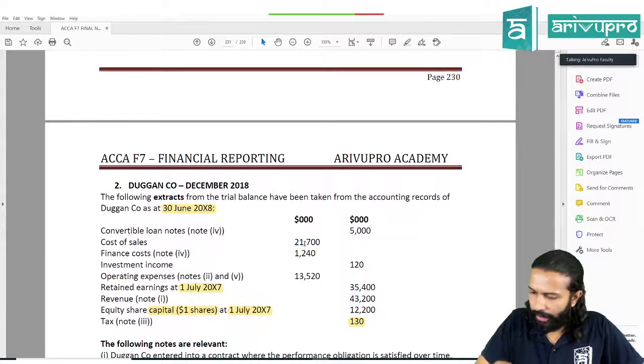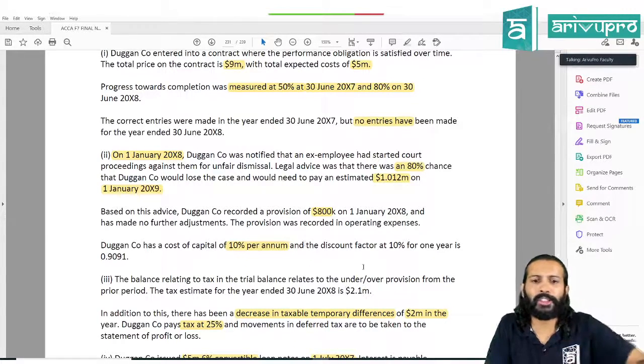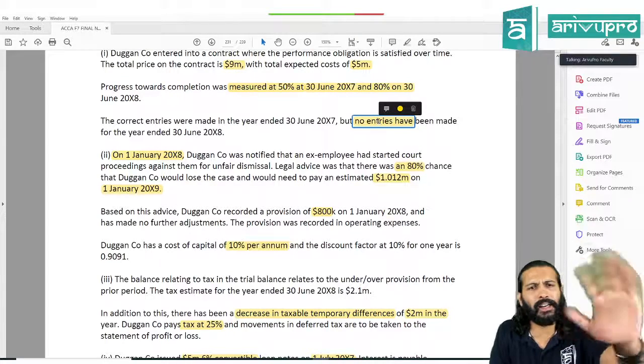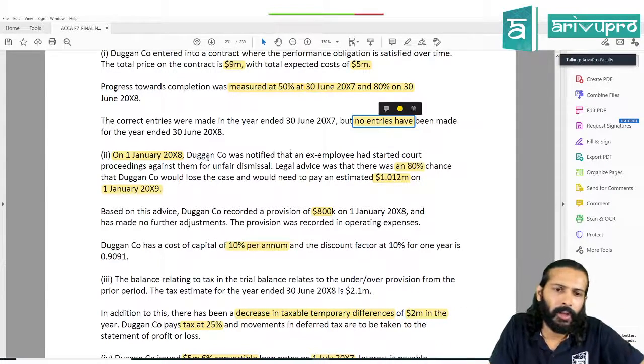I think no doubts here, right? Anybody having any confusion here? That's it with respect to adjustment number 1. If you have any doubts, I'll move on. I'm doing this because they told clearly in the question no entries have been made for this in the current year. If they had done it, this working note was not necessary. Since they did not do it. They did it only correctly in the last year. Current year they did not do. Hence we did it. Alright.